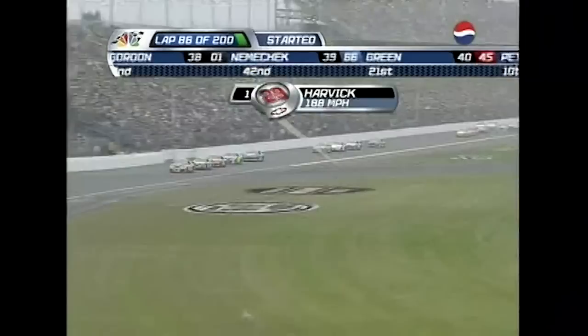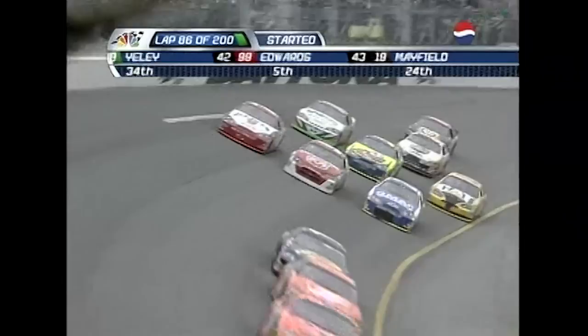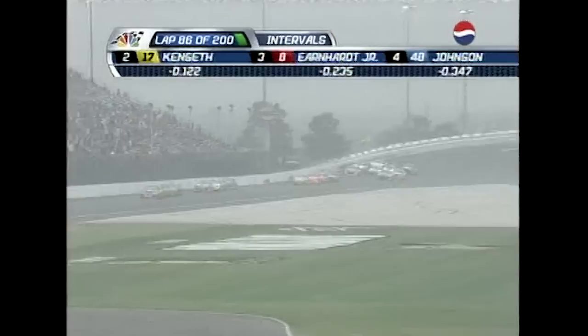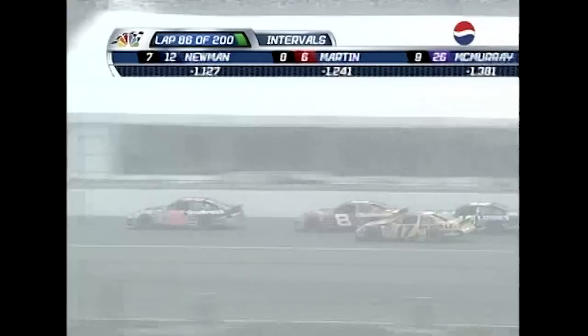So maybe next time he will. Kevin Harvick grabbed the lead. J.J. Yeley in the 18 car was treated and released from the infield care center. You wouldn't expect anything but that from Carl. No, really. Although he was frustrated, I believe, in the Bud Shootout. Not at a fellow driver, but... Yes. Oh, well, here we go.